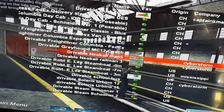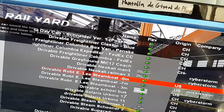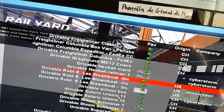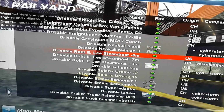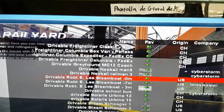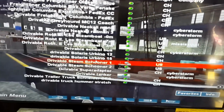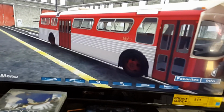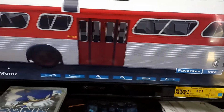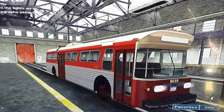Drivable Robert E. Lee Steamboat. Drivable steam schooner. E-700 trolley bus. I wonder if you can put passengers in here. Oh, it looks like it also has headlights. Oh yeah, wow. And the interior lights up too.